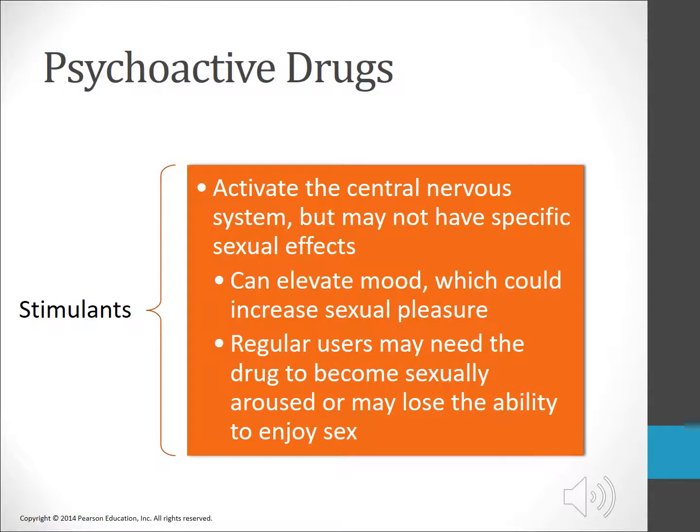Stimulants such as amphetamines and cocaine generally activate the central nervous system, which then elevates the mood, and that could contribute to sexual arousal. However, long-term use of amphetamines and cocaine may also result in a dependence on the drug for sexual arousal.